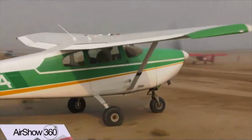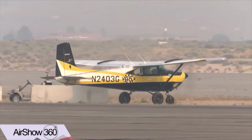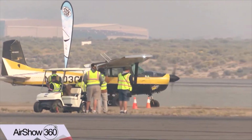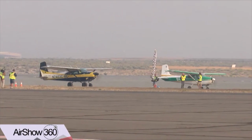Two 182s. Big old straight tail 182s. So these guys both fly in from Washington. They're based right in the same area, Ellensburg, Washington. These guys are great friends. They tour all over the country doing the national STOL and STOL drag. These guys love doing this.